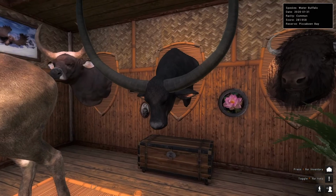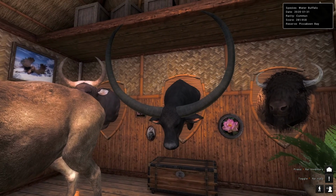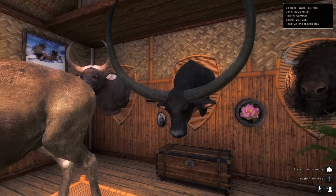I've got another 280 water buffalo in the same lodge. This one's just shy of 282. Another great one. I believe I won a competition with this one. It's also in a montage somewhere.